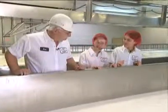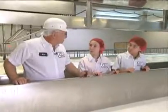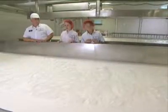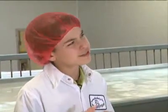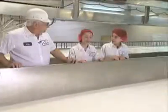Let the artistry begin. Artistry we have, but science we have. It's really a mixture of everything. So what we're doing is the milk is coming in that you saw being pasteurized. How many pounds of milk do you think are in here? You have to understand what it's going to take to make cheese. 1,000? I'll give you a hint. It takes 10 pounds of milk or 5 quarts to make 1 pound of cheese. Let's see. Divide by 10. I'd say about 2,000 pounds of cheese. Actually, you'll have 2,400 pounds of cheese out of this vat. Wow, that's a lot of cheese.